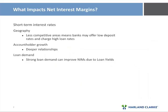As marketers and retailers, there are some things we can do to help our financial institutions see better net interest margins. First, short-term interest rates: that's not something any of us on the phone have any control over. At this point, it's Janet Yellen and the members of the Federal Reserve Board who are going to dictate where rates go, and before the end of the day, we'll see where the Fed stands on that.